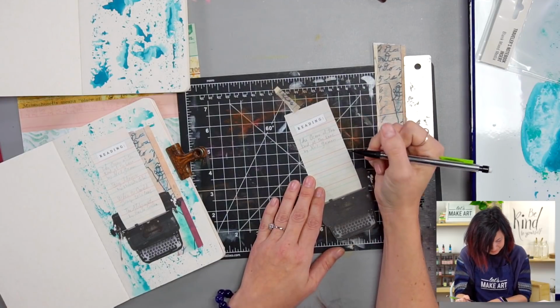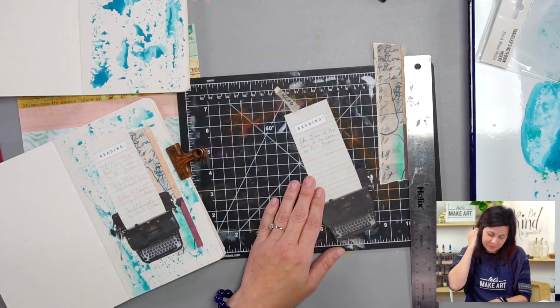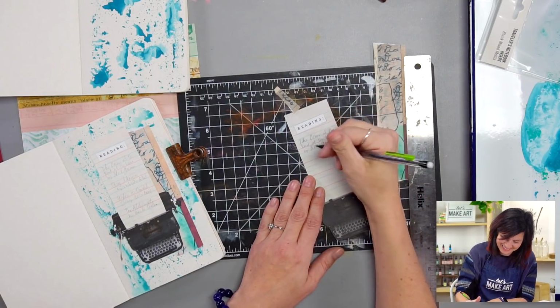Purple. That'd be weird if I were to just start saying random colors.